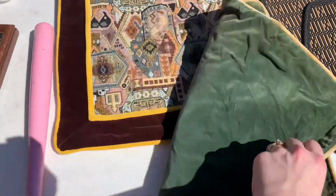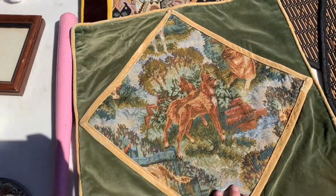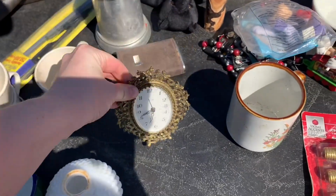I loved this pillow cover. I didn't even ask how much it was, and I'm so upset at myself because it's beautiful.